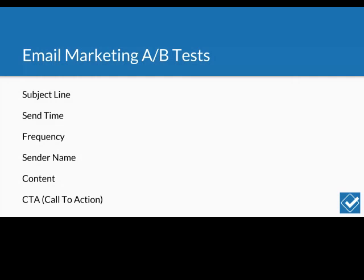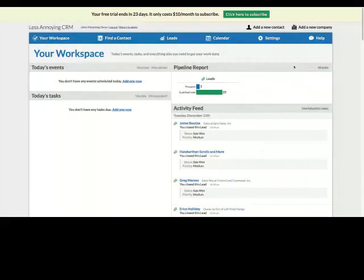So I'm going to take us over to the CRM really quickly because we've talked about grouping and MailChimp, but let me show you how you can gather marketing data from your data in the CRM. Something that people often want to know is what channel of theirs is actually converting. And a way that we can test this is through our pipelines.